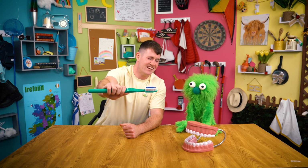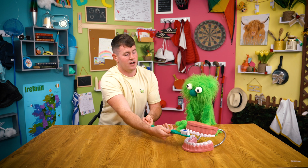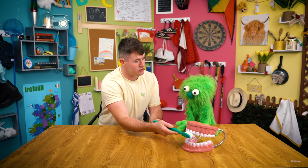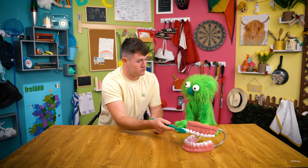Okay. But anyways, so it's all about circular motions and short back and forth strokes. Okay, so we show the example here on the mouth beside us. We have our toothbrush not straight on and not towards the top of our mouth, a little bit of an angle. Now, with our tooth, we're going to brush it in circular strokes like this. And then we're also going to give it some short back and forth strokes. So count with me, Paul. We're looking for 15 of these strokes.